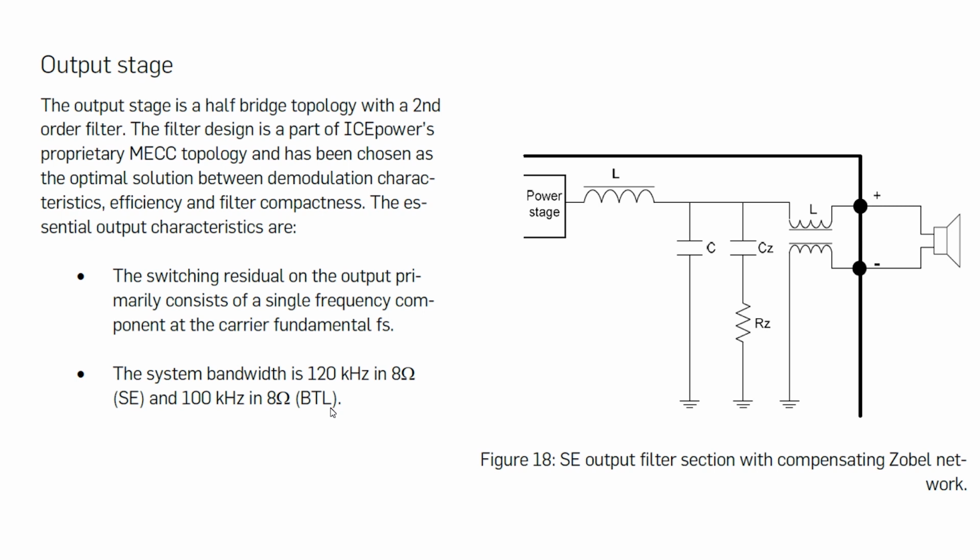Output stage. The output stage is a half-bridge topology with a second-order filter. The filter design is a part of ICEpower proprietary MECC topology and has been chosen as the optimum solution between the modulation characteristics, efficiency, and filter compactness. The essential characteristic is that the switching residual on the output primary consists of a single frequency component, the carrier fundamental FS. Simply put, the filter is very good.